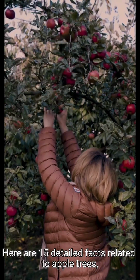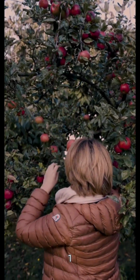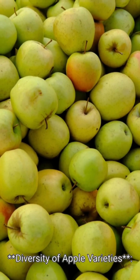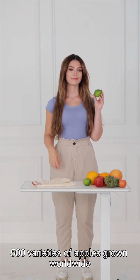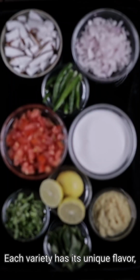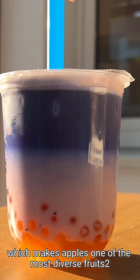Here are 15 detailed facts related to apple trees, their growth, and cultivation. A diversity of apple varieties. There are over 7,500 varieties of apples grown worldwide. Each variety has its unique flavor, texture, and color, which makes apples one of the most diverse fruits.